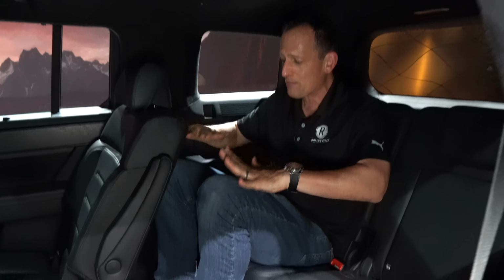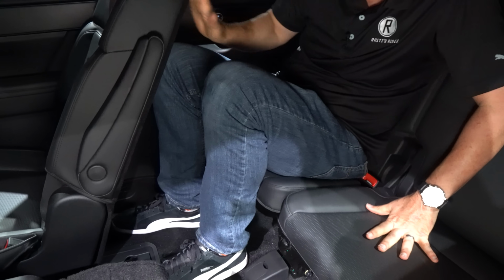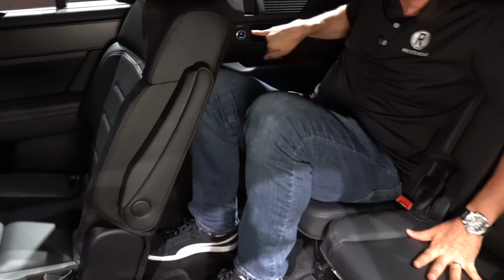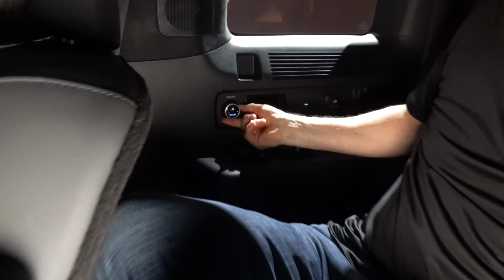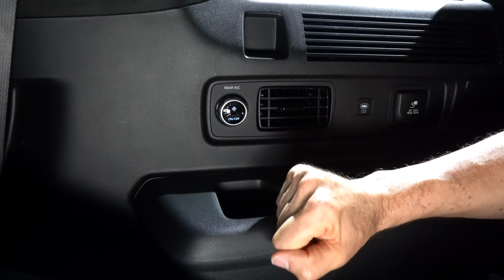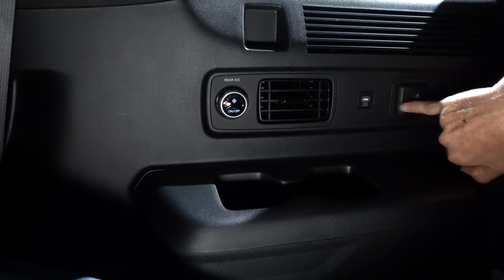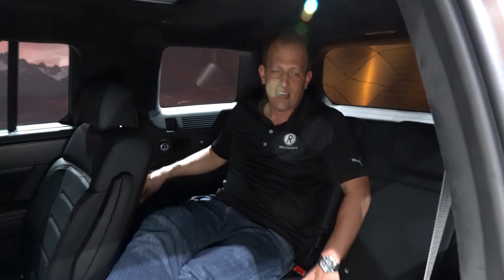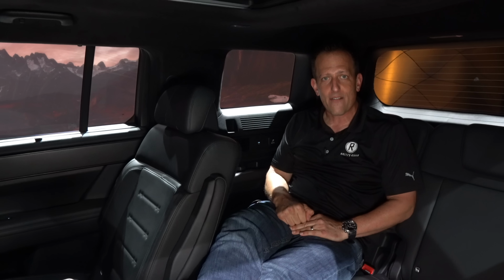You could see my knees are still a little high because this is a mid-size, but the good news is I got plenty of room and I can move this seat up where my knees are. They're just still a little high. I do have USB-Cs. I have my rear AC controls for the third row. So the third row is no longer the peasant. You have AC controls, USB-C, and a home power source, 2 cup holders, and the same great material. Plus you could kind of lay out and just be chilling like a villain in the back seat.